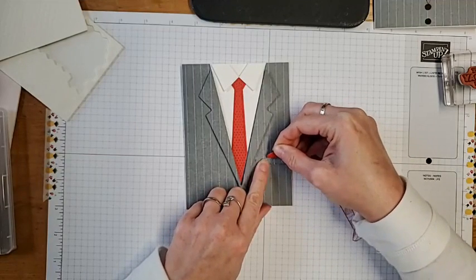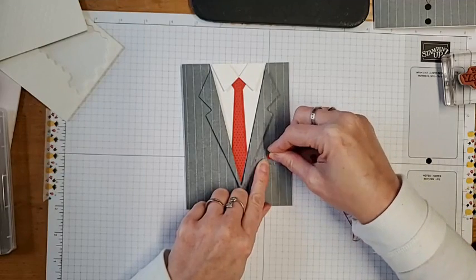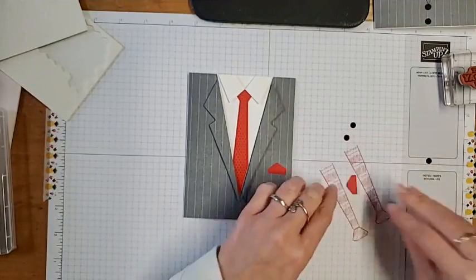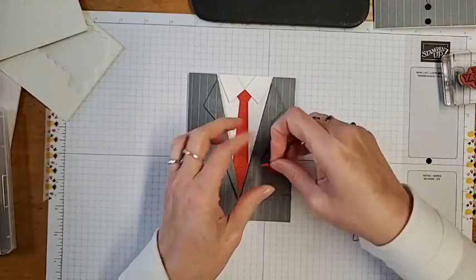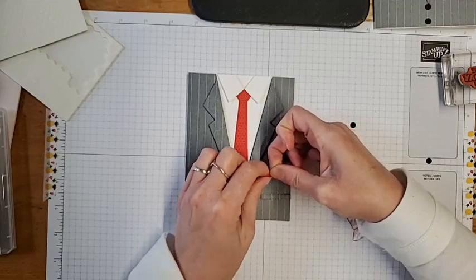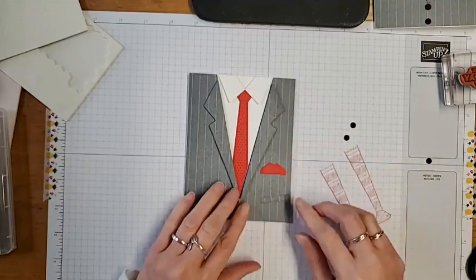All right, I'm gonna go ahead and stick this one down first because I did not cut it out very well. It's a little crooked, but nobody will notice. And then I'll put this one on top. So you're just going to overlap these two little ties like this. Making sure my adhesive's not showing. So see, just like that.